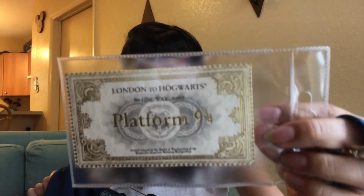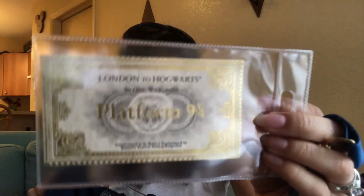But I did pick up some stuff while I was down there. I picked up this Ravenclaw lanyard from the Platform 9 3/4 shop. It says from London to Hogwarts, Platform 9 3/4, and I thought it was so cute for when I get my pass at Universal here. And it's super cute, kind of like a keepsake from the actual Warner Brothers Studio Lot in London.